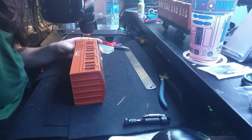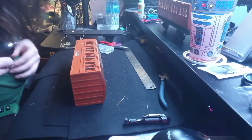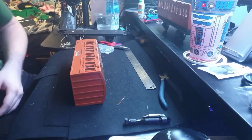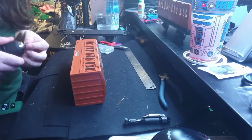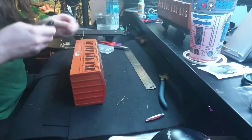Yeah, I think the other drill bit was a little bit blunt, because that just goes straight through. Okay, there we go. In fact, let me take that drill off. There we go. Put it back in the hand drill.